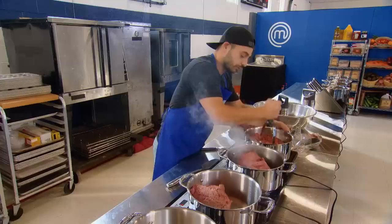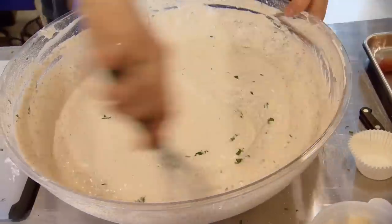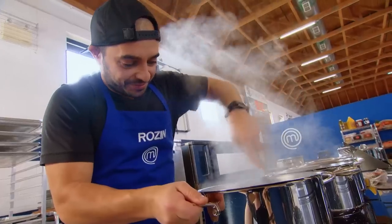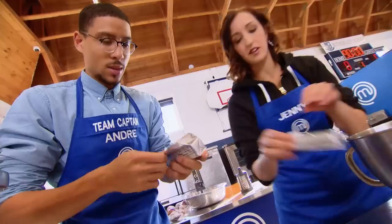Today we are making mac and cheese with ground beef, followed by vegetables with ranch dipping sauce, and then chocolate pudding to finish it all off. So we got Rogine doing the main, which is the mac and cheese. Me and Jenny are starting the dessert. And then we have Chrissy over there working on the ranch dip for the vegetables. Everyone's good, everyone's calm. Yeah.